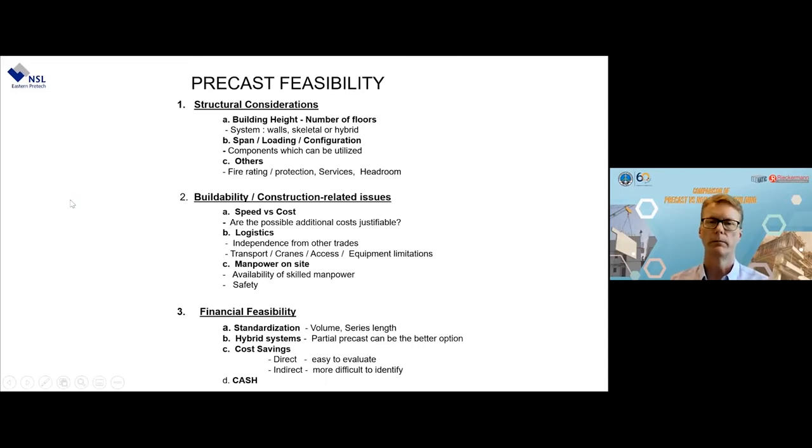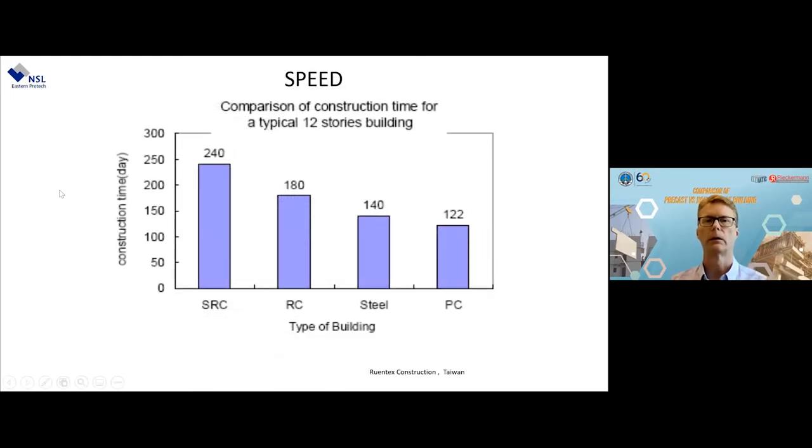You look at the cost savings. The direct cost savings are always easy to check, but your indirect cost savings are the ones that are most difficult to identify. But with my experience, we often measure ourselves. Our most important KPI, key performance indicator, is return customers. When we see that a customer that has actually for the first time tried out us and precast comes back with the next project, it means that they have noted that there's a saving in their indirect costs. And it's a very important thing for the contractor when he looks at his budget afterwards. How did he perform according to budget? And a very important thing, which is cash. So let's look at a few of these items next then.